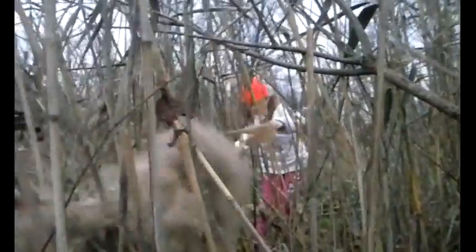Through the reeds. So I'm doing the dirty work while they play. We're gonna get us some muskrats. Yeah. Wait, hold on. Very nice. Wait, I have to get through this little hole. Oh, nice. Yeah. Nice. I'm touching the camera. Yeah, you did all right.